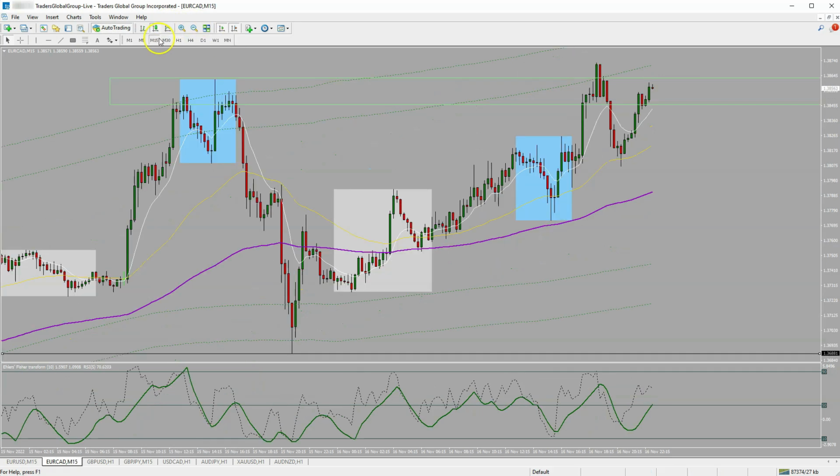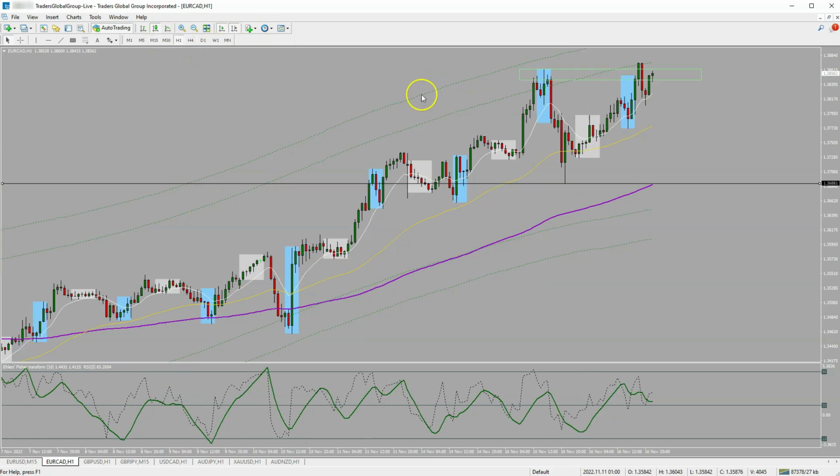So yeah. But back to this trade again, if you look at the H1 chart, 1, 2, 3 hours, you were in and out just like that. And that was a good day.